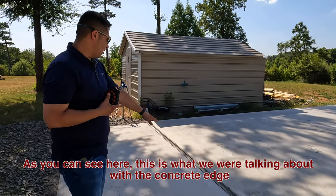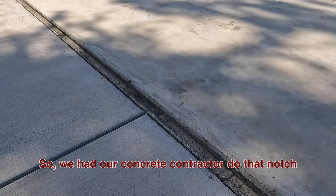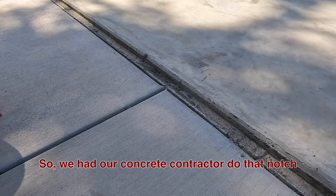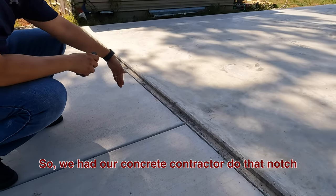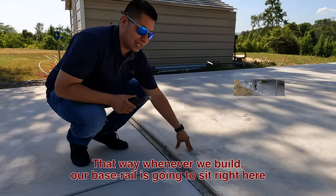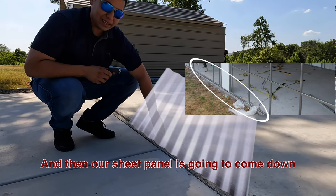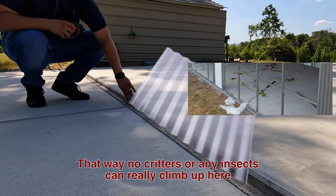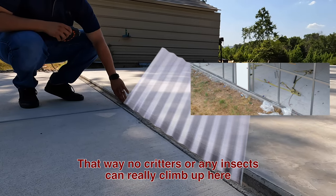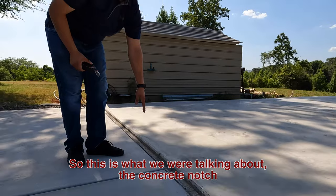As you can see here, this is what we're talking about with the concrete edge. So we had our concrete contractor do that notch. That way, whenever we build, our base rail is gonna sit right here, and then our sheet panel is gonna come down. That way, no critters or any insects can really climb up here. So this is what we were talking about, the concrete notch.